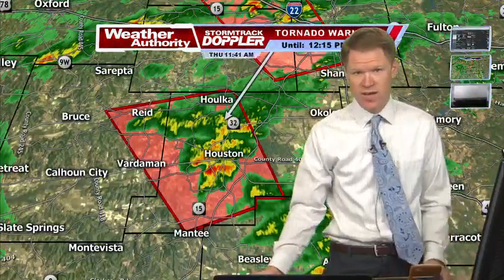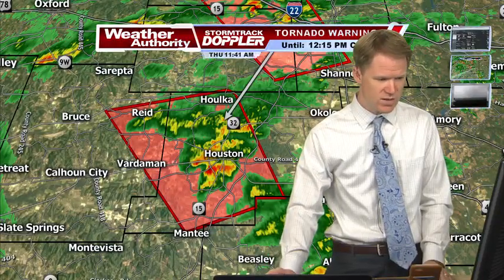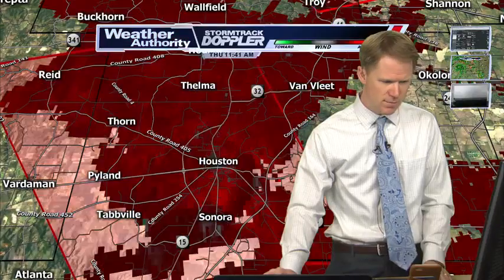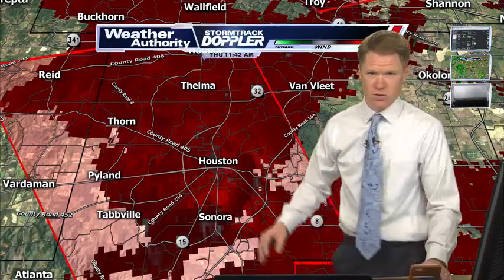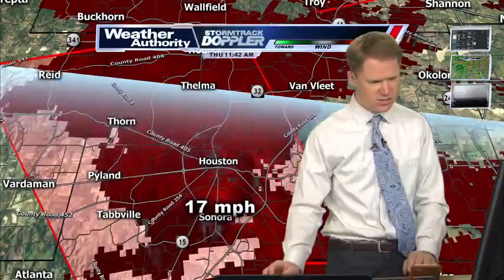This tornado warning in effect until 12:15 does include the city of Houston. The rotation with this pretty close to town right now. Let's go to the wind mode on Storm Track Doppler radar, and from the radar site down there in Monroe County, I'd have it just north of the Sonora area. Pixel to pixel wind change, not overly impressive.